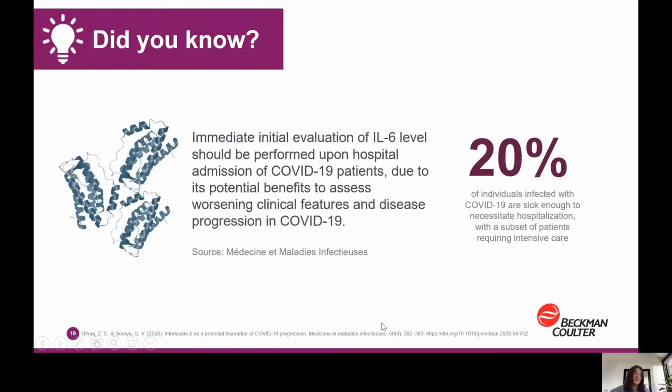So, we've talked about serology to help indicate where the patient is in the course of disease. But IL-6 has a very different place in disease management. So elevated levels of IL-6 actually indicate that this patient is undergoing cytokine storm. And there was a paper that suggests that initial evaluation of IL-6 levels should be performed upon hospital admission of COVID-19 patients due to its potential benefits to assess worsening clinical features and disease progression of COVID-19.